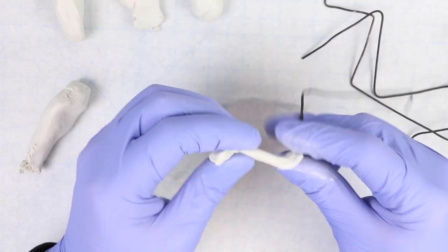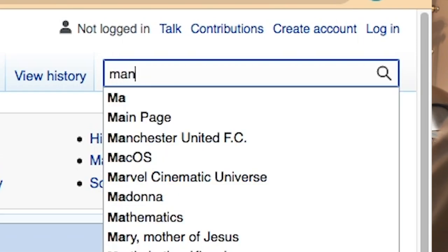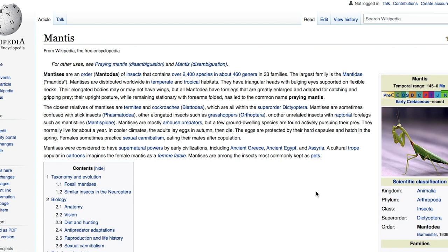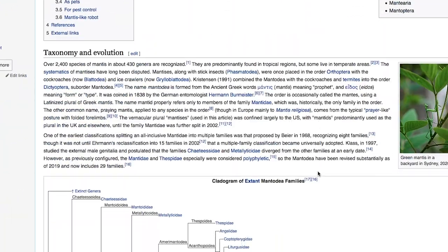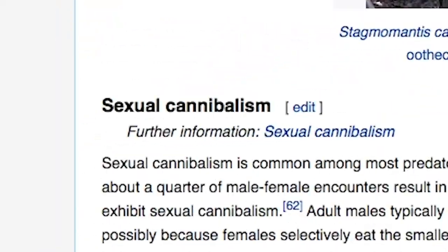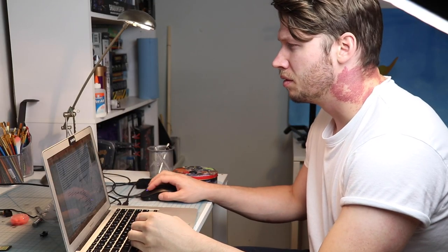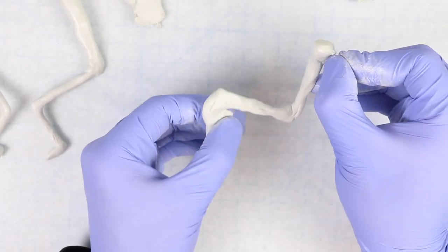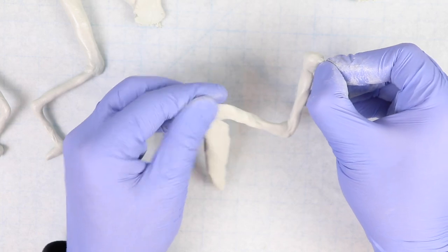I guess it's appropriate. At this point, it's time to take care of these scything talons, these mantis-like forelimbs. I should probably Google what the deal is with mantis limbs, because I don't really know too much about them. Let's check it out. Okay, closest relative is the termite. Cool. Wait a minute. You know what? Never mind. Okay, where was I? Oh yeah, I was gonna make some chicken wing looking type limbs.